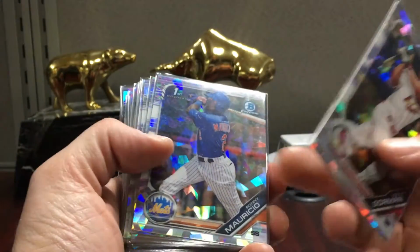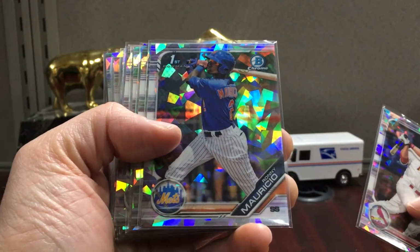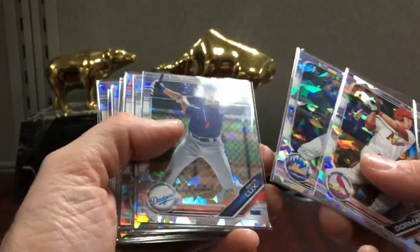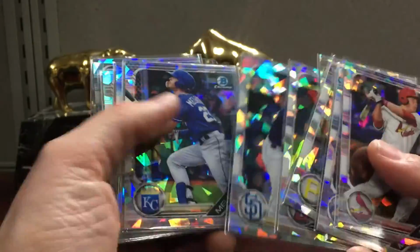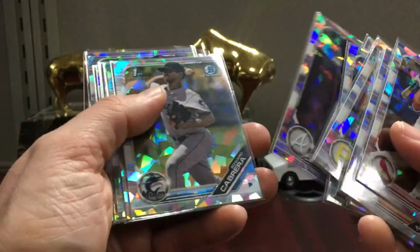So Nolan Gorman, and then Mauricio, the Mets' big prospect. So there's some decent players in this one. There's Griffin Canning. Tatis is in here. That's probably like, I don't know, a $10 card.